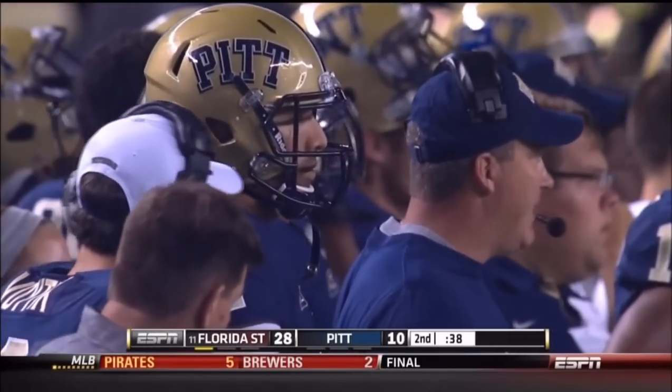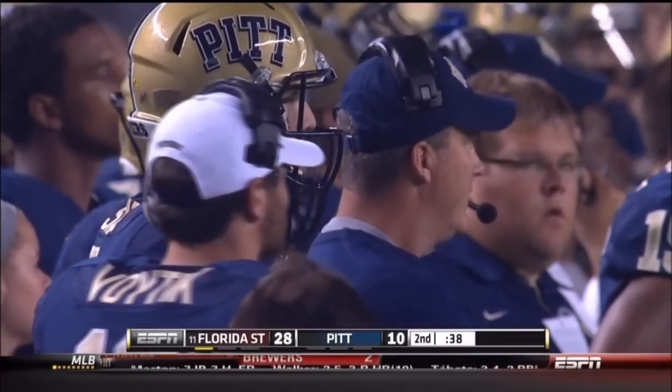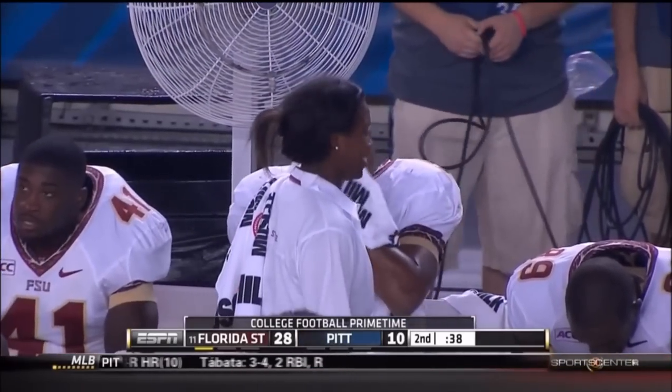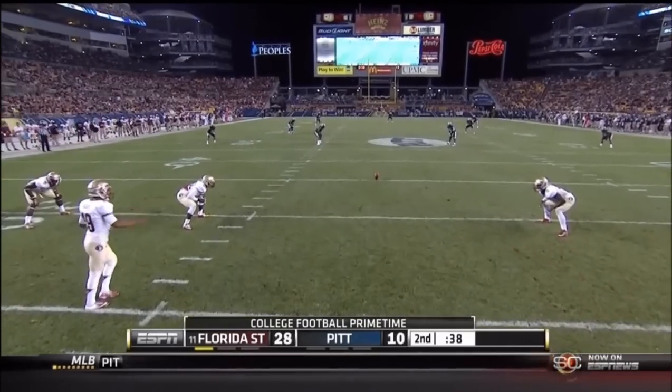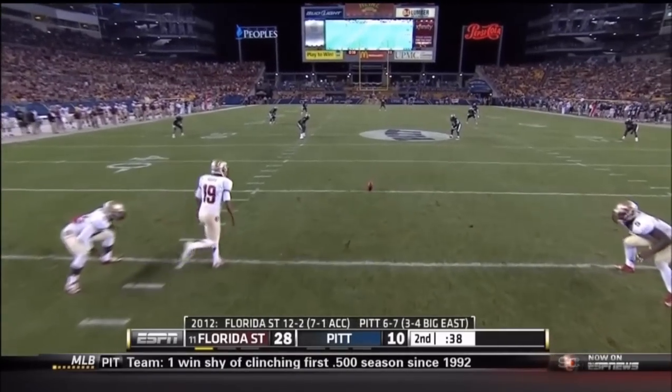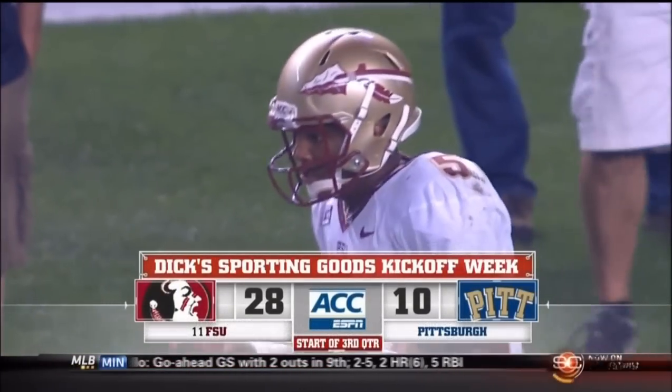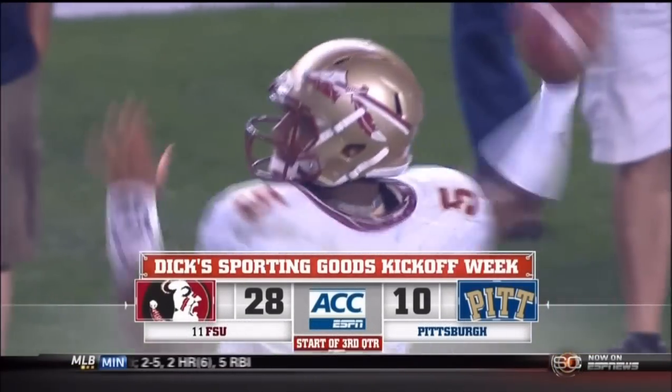Yeah, and listen, he's had a lot of time tonight. Now, in fairness, there have been times he's had defenders in his face. Sure. And he's still made the right read, and they're not necessarily dink and dunk throws. We haven't seen him throw a lot of hot routes, a lot of slants. I mean, he's pushing the football down the field. 28-10 behind brilliant play from redshirt freshman Jameis Winston.